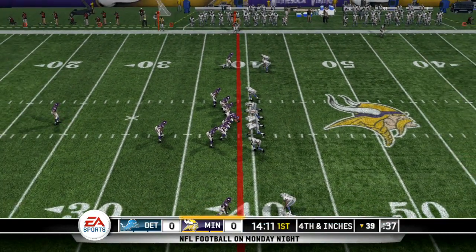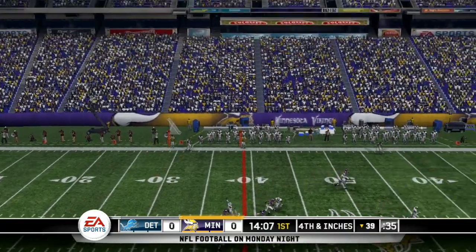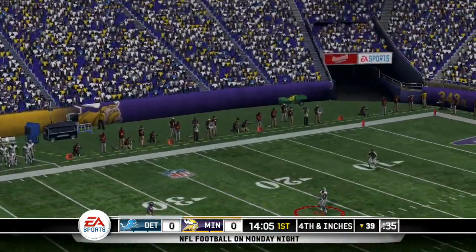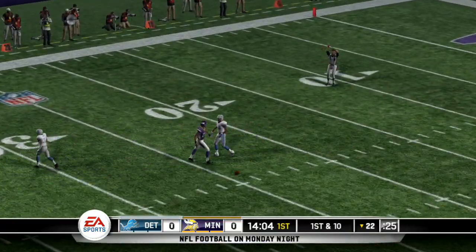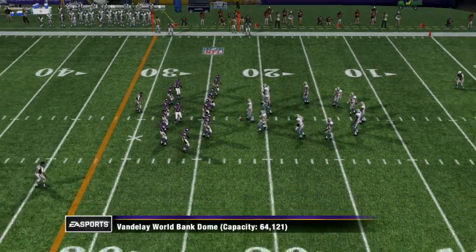Yeah, nice job by the defense there, but offensively, now you have to begin to wonder just a little bit. They go back to the sideline, and you start questioning the play calling to some degree. Detroit will have excellent field position for their first possession of the game.